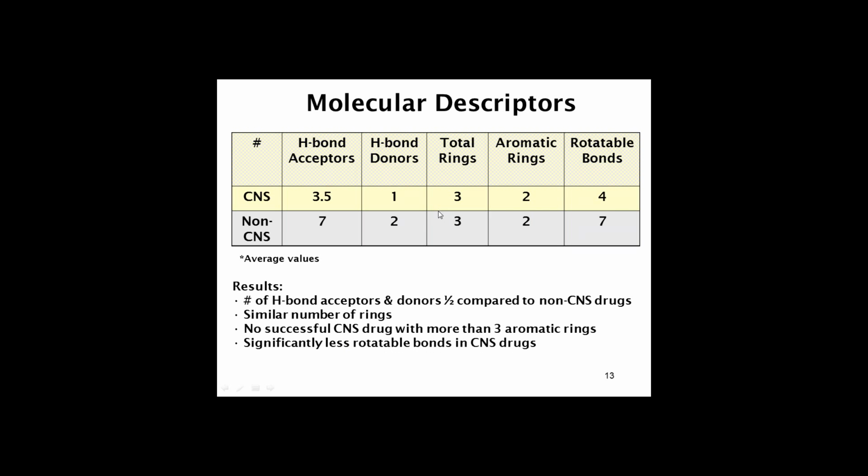The descriptors, as you can see here, hydrogen bond acceptors, donors, rings, rotatable bonds, for CNS versus non-CNS. The results are they're about half the amount for CNS versus non-CNS. And there are no successful CNS drugs with more than 3 aromatic rings, and they have significantly fewer rotatable bonds.